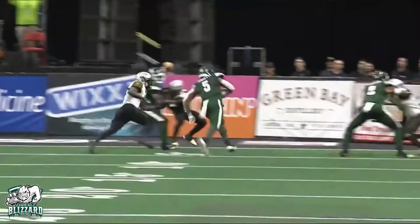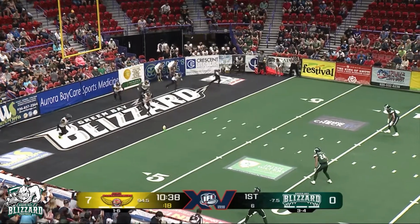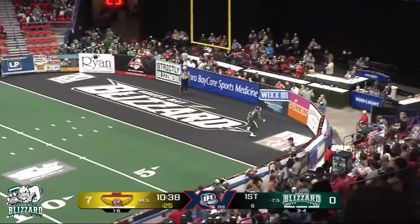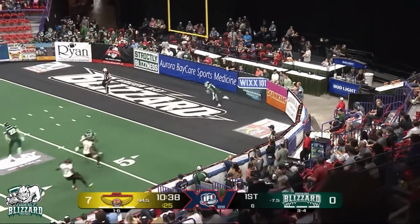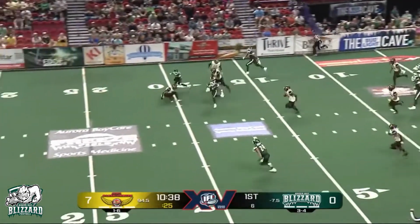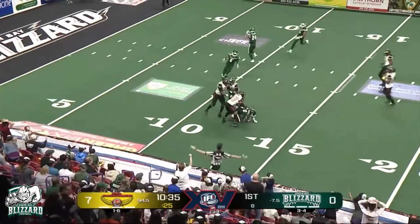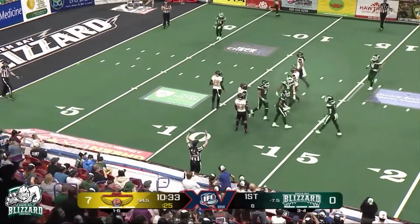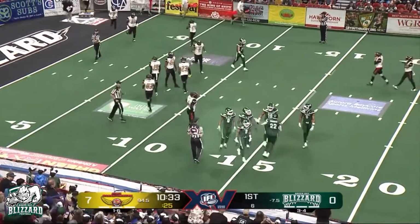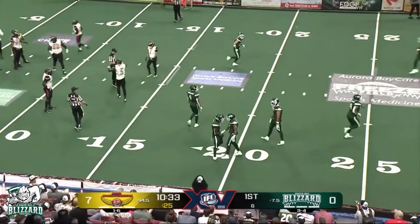Flags in the end zone. What else? To get you some points, this is going to be just a squib, and Mike Green will see it go over his head in the end zone, trying to get out of the end zone to avoid a rouge point. Mike Green up the middle, trying to find space. Mike Green up the middle, trips himself up. The turf monster got him. Tripped right over that field ad, I believe. But the Blizzard offense starts inside the Iowa 15.